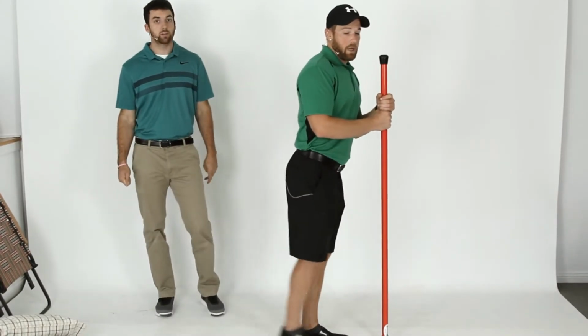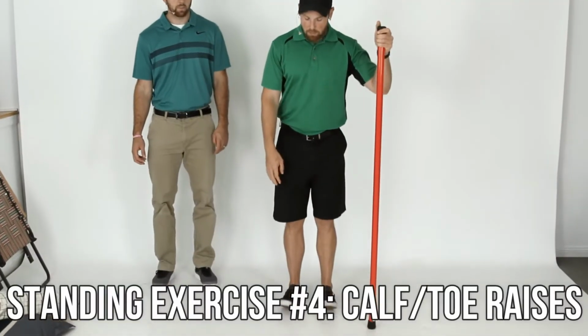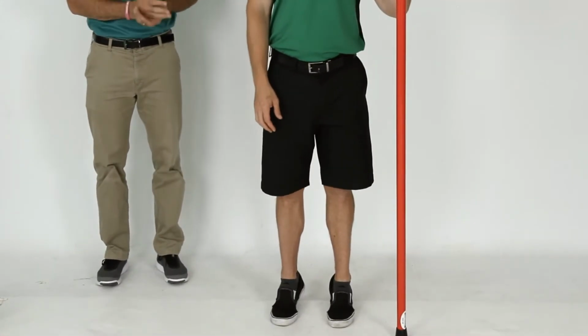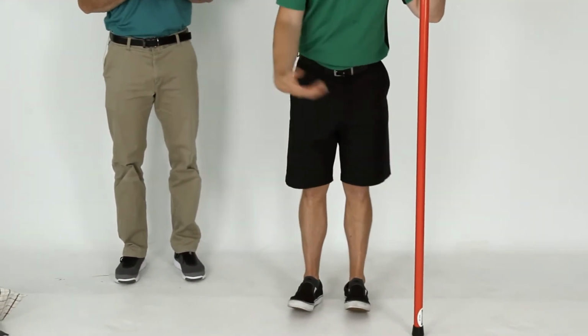Next one would just be calf toe raises. So I'm going to go up on my toes, back on my heels. Don't fall backwards when you're lifting the toes. I say it in every video. 10 to 15 reps. Don't hold on if you want to make it harder. Put on cuff weights around your ankles to make it harder.